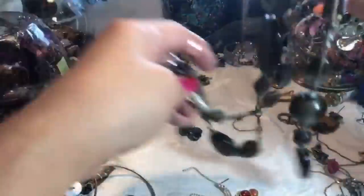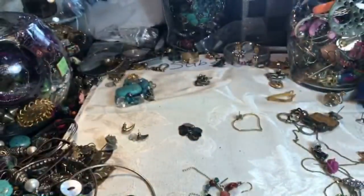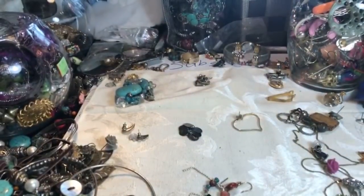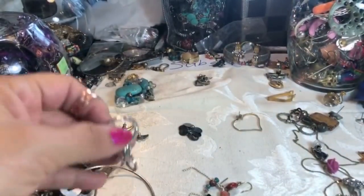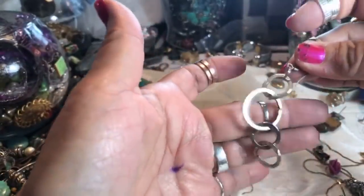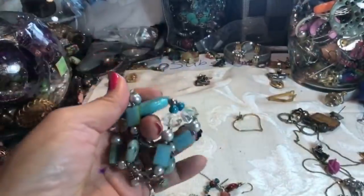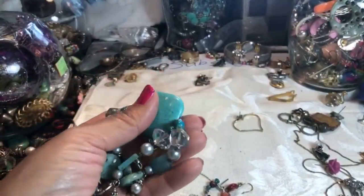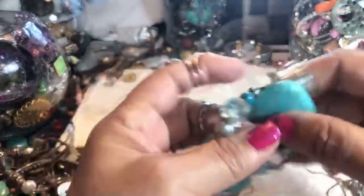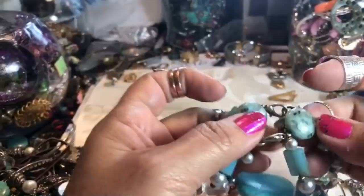So crafter lot. But these are nice beads too. So this will probably go in my bead lot. Let me throw that back there. Whoa, sorry about that, guys. That was loud. Didn't mean to do that. This one's broken. I think I found the other one that was broken. So, I'm not sure. I think I'll put in the craft lot. Yeah, that was pretty loud. Sorry about that, guys.